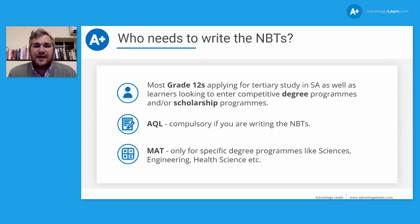So who needs to write the NBTs? As a generalization, most grade 12s applying for tertiary study in South Africa, as well as learners looking to enter competitive degree programs and/or scholarship programs, will likely need to write the national benchmark tests. But the reality is that the requirements differ from university to university, and then they differ within the university between the degree programs as well. So there isn't a simple answer to, do I need to write the national benchmark tests? And so let me give a bit of a framework to guide you in navigating this question.